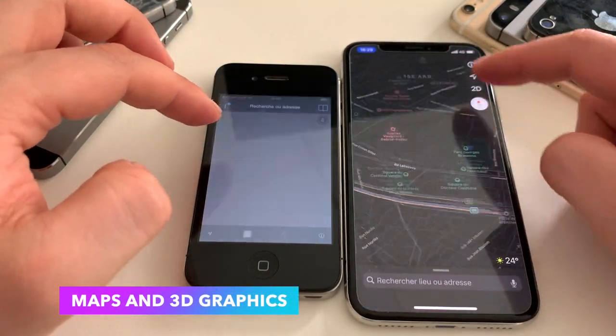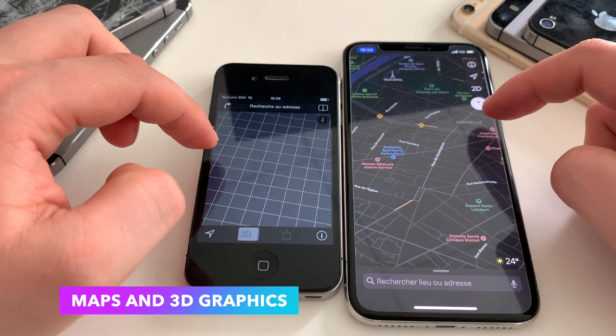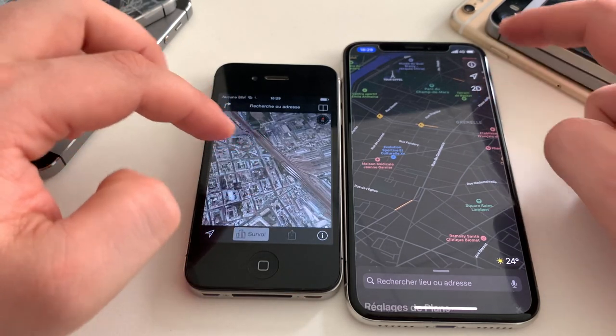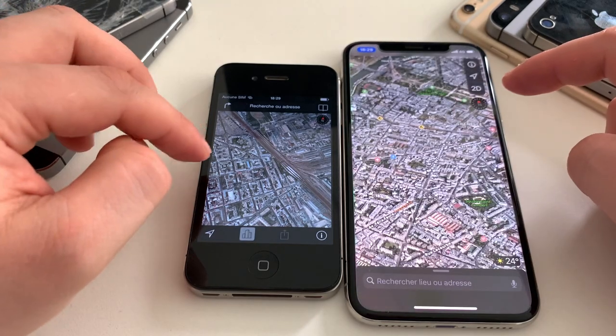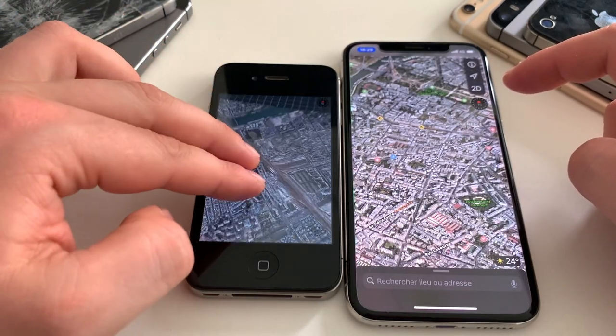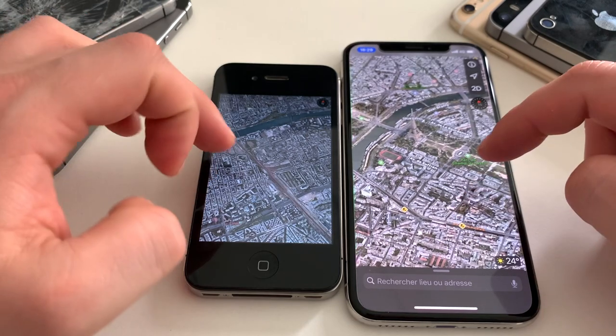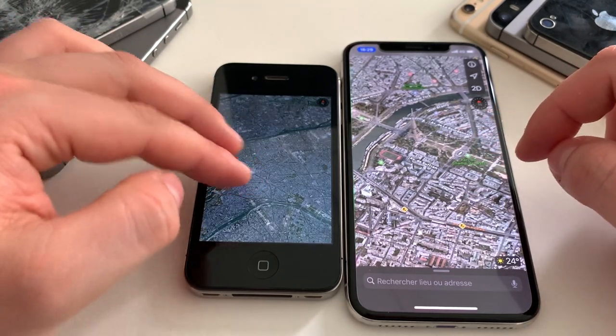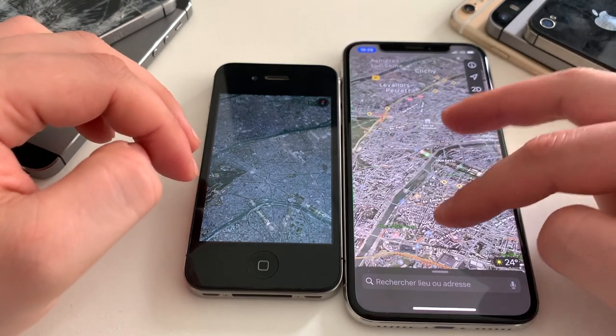I think the real difference is 3G and 4G connectivity. You can see the difference in maps. The iPhone 10 loads really fast and the iPhone 4S needs some time to download textures. But once the download process is completed, the iPhone 4S is still running great.